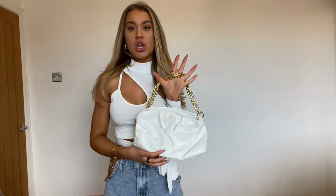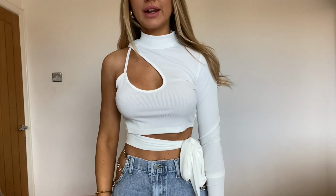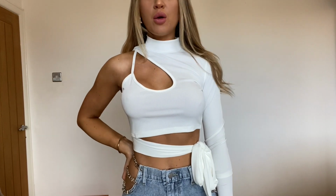And this bag, which is also from Shein. I actually really love this. Like, how pretty is this?